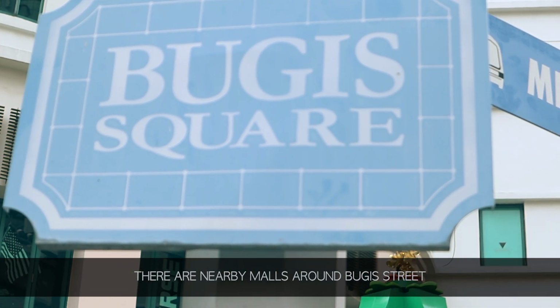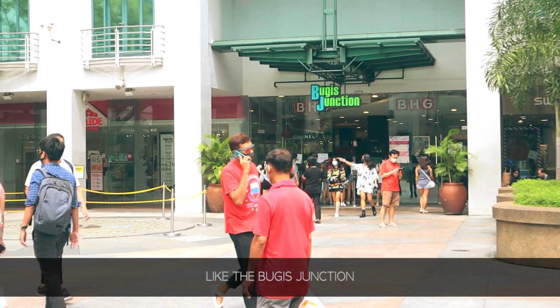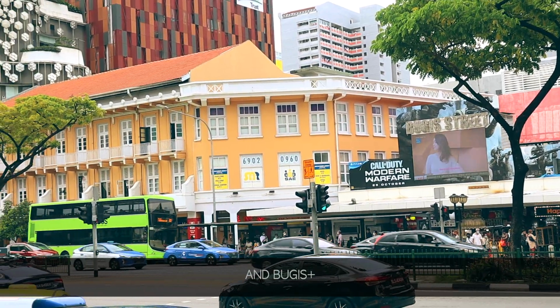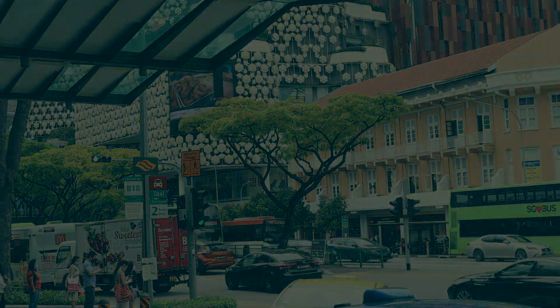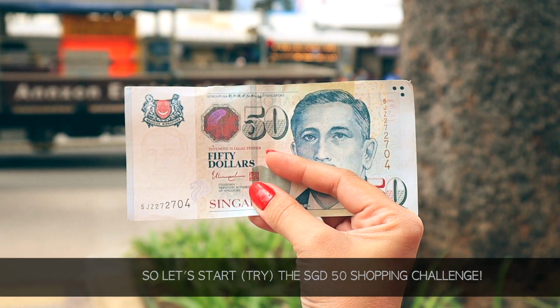There are nearby malls around Bugis Street, like the Bugis Junction and Bugis Plus. So let's start our $50 shopping challenge.